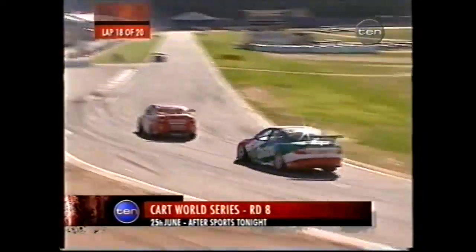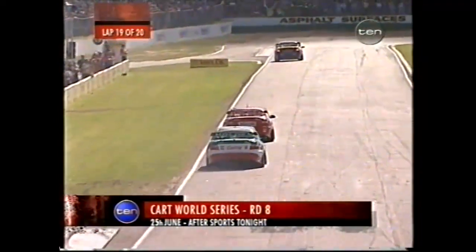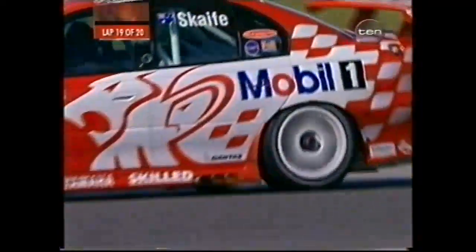And tomorrow we've got round 8 of the Kart World Series from Portland, Oregon. Helio Castroneves was fastest in early practice, and he was the winner last weekend at Detroit. And again, that's coming up after sports tonight.